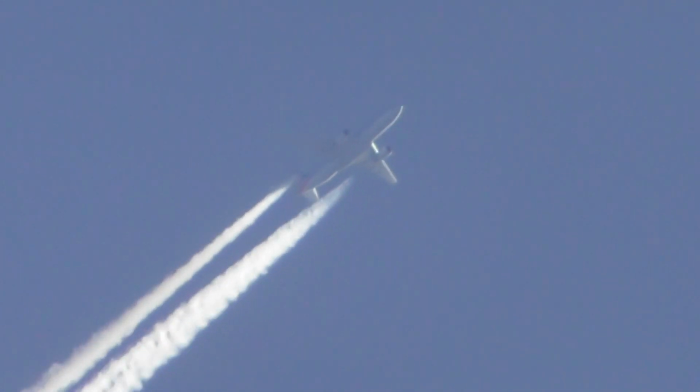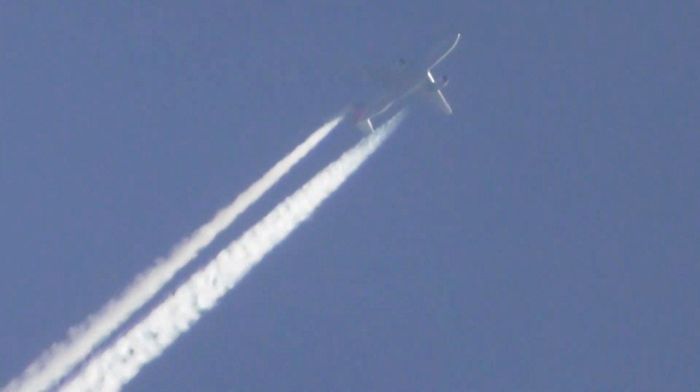Can't hear it at all yet. It's getting close to the top of my house, so. Right, it's going over my house now. Just show you a little bit of the contrail.